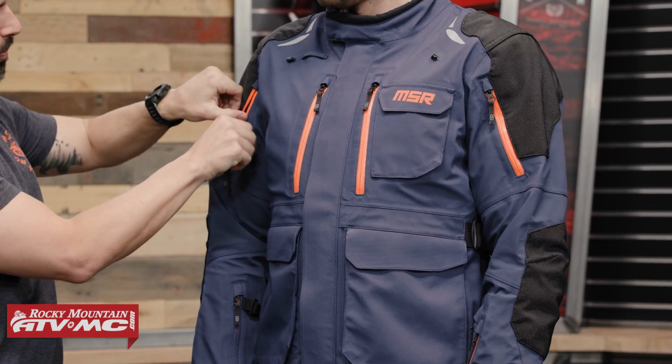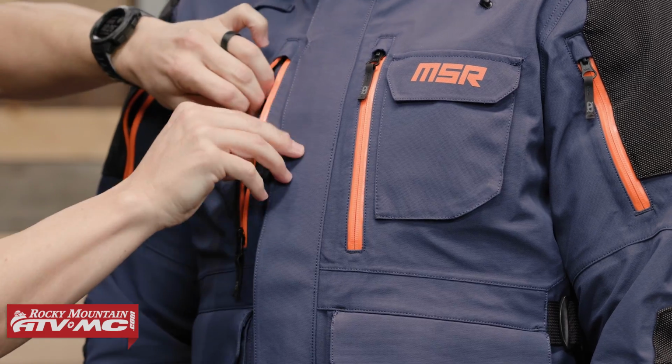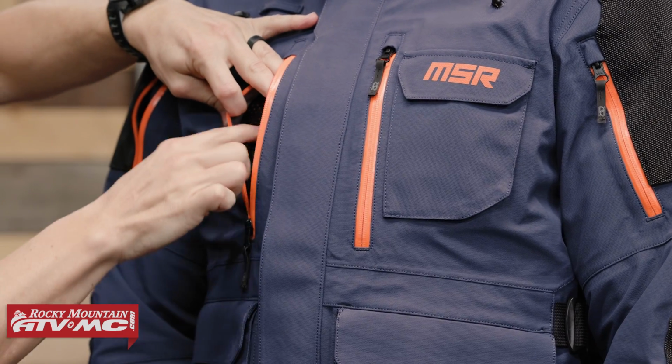You've got these upper bicep vents, which in that riding position, that's what we're always focused on, is how it's gonna vent when your arms are on the handlebars and you're sitting on the bike. So you got these 2 bicep vents. You've got these large chest vents here. And when I open those up, you can see you've got the mesh liner.